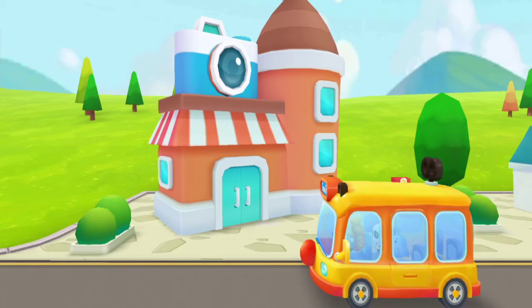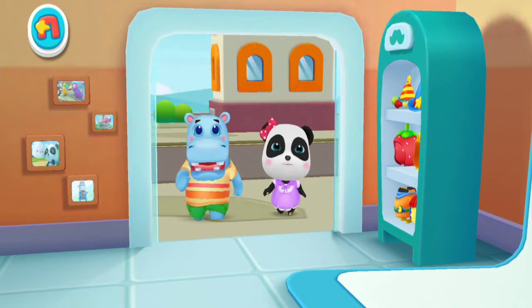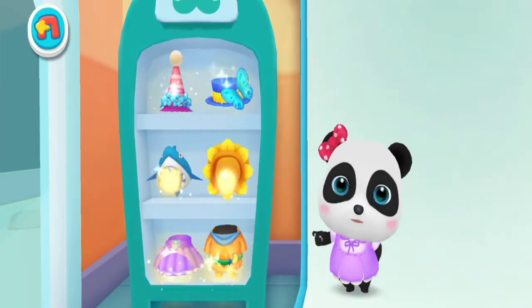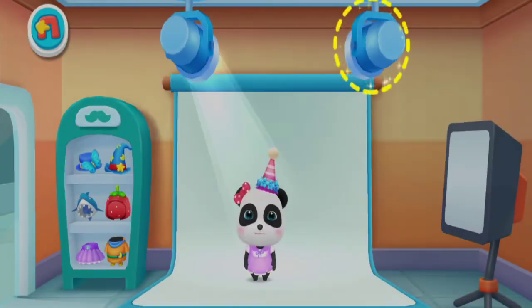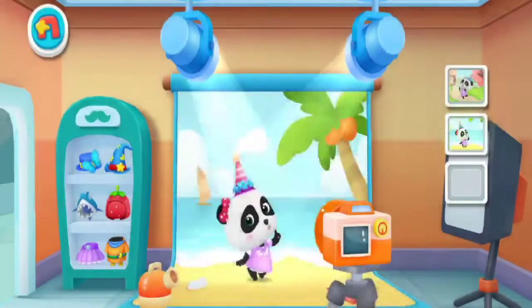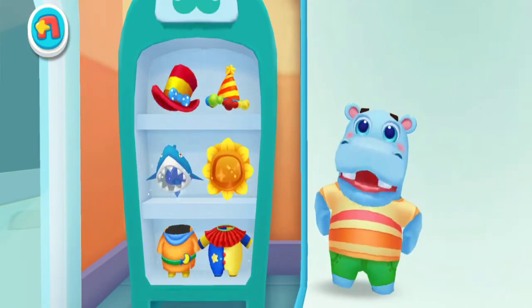Teacher asked us to take a photograph and bring it to class. Let's go take some photos. Wear pretty clothes for a photo. Please find some nice ones for me. It's such a beautiful photo. I like these clothes. Let me try them on.